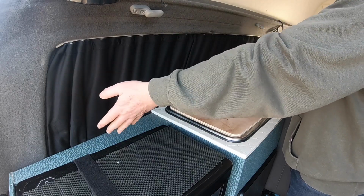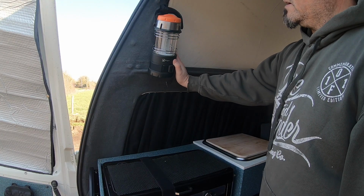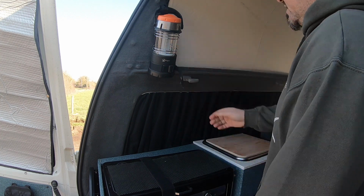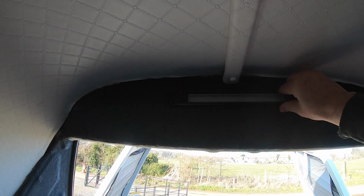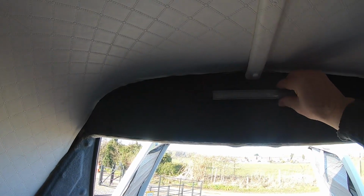This is where we store the tabletop, and we have a handy lamp just stowed over here. Pretty useful to have it there if you need a light. It's quick and easy to grab. It's just held on with these straps. Here we have a LED light that is on a swivel, so we can change the position. It has its own on-off switch.